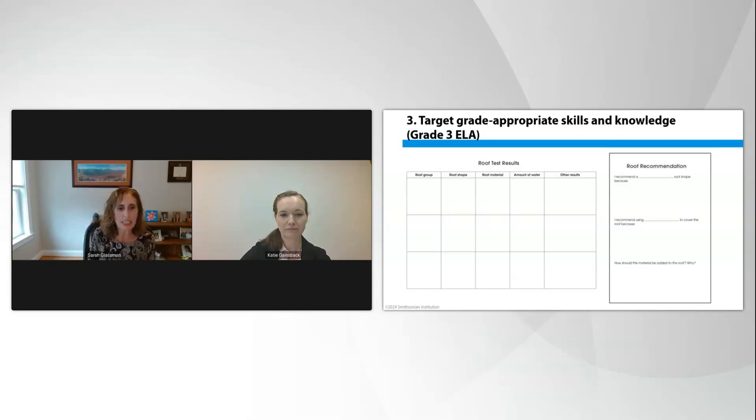And then ultimately, each student makes a final written recommendation about the type of roof that would be best to withstand a future hurricane, and they support it with evidence. And this meets third grade writing standards.